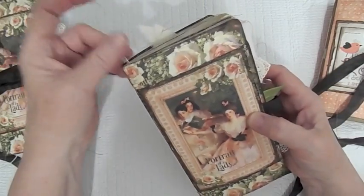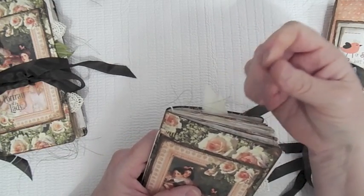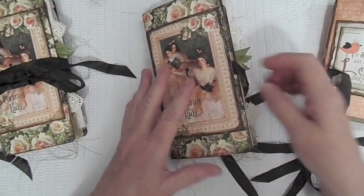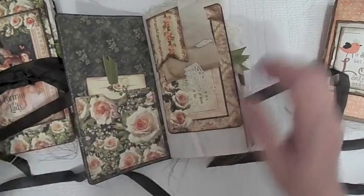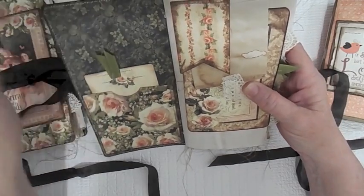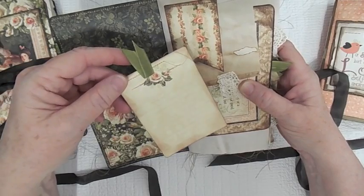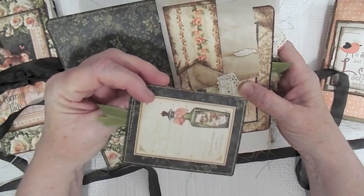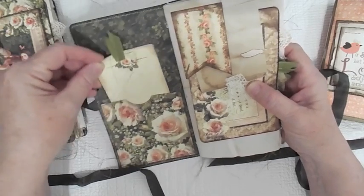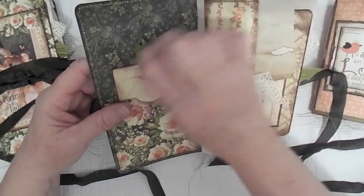I did use some green, kind of like a moss green thread for the stitching, which I did really like. I tried to match it with the paper. I actually took my paper to Walmart to find the thread. People kind of look at you odd when you're trying to match paper to a color of thread instead of fabric, but anyway, that's what junk journal junkies do, I guess.